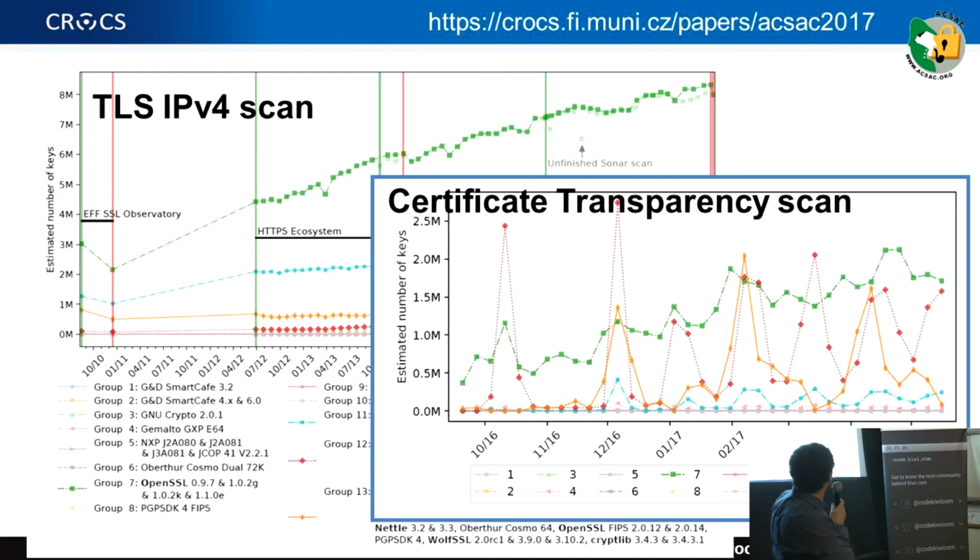And using our technique, what we can do is try to estimate the fraction of keys generated by OpenSSL, by Microsoft, and so on. Okay, so what you can see here, green is OpenSSL. So we are more and more dependent on OpenSSL. It's just going up. Blue one is Microsoft, which is more or less the same, except for this dip down, where we were thinking, okay, how is that possible that the previous day there were a lot of Microsofts, and the next day very few? What do you think?